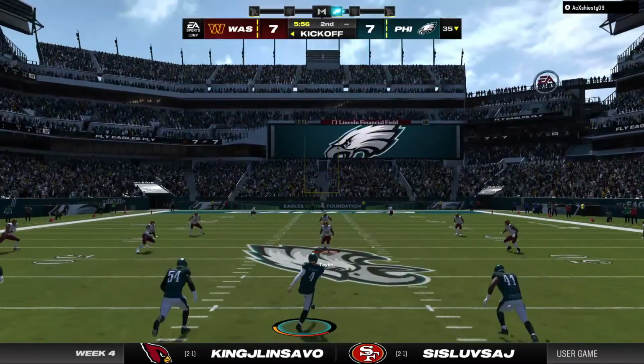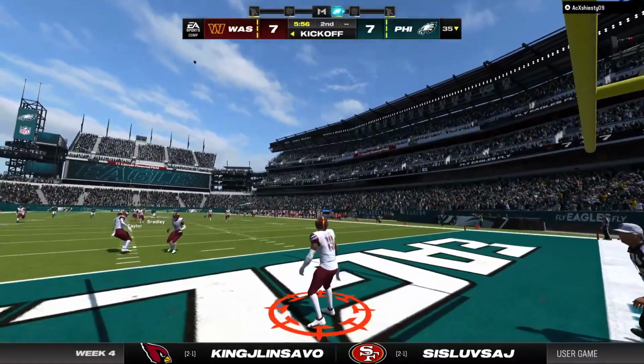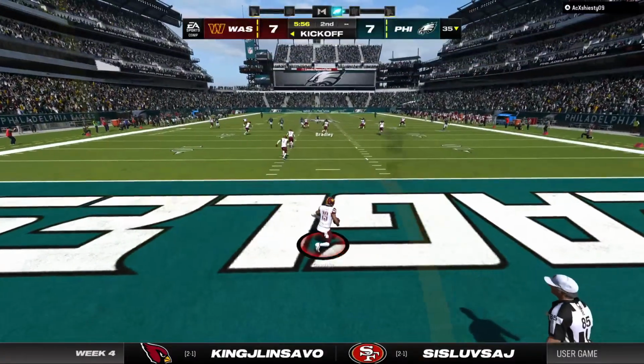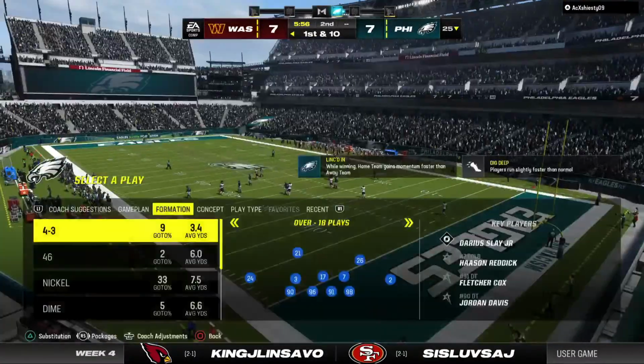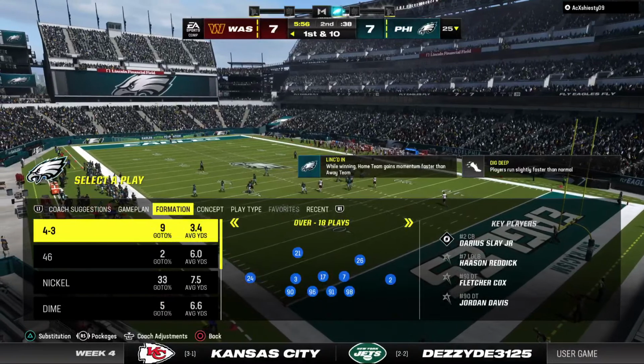They kick it away. The return man down to a knee, and this will come out to the 25-yard line.